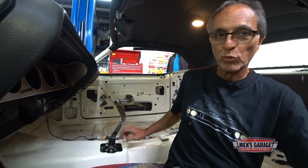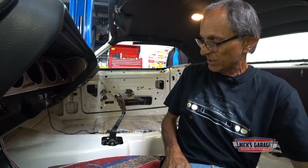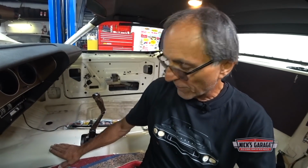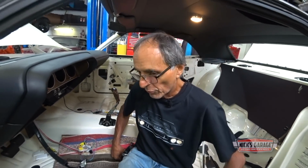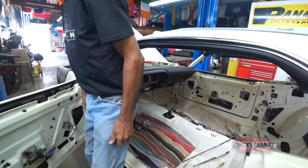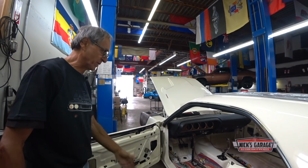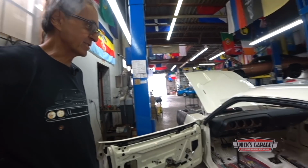And I've got a new kit to install it so I can lock it in place. But in the meantime, I'll leave it like that so people can see this is the shifter that comes with the car. Yes, and this is it. Factory car, 4-speed, right from Dodge. After all, Vanishing Point was a U-code car. 4-speed, there it is. Ain't that something?